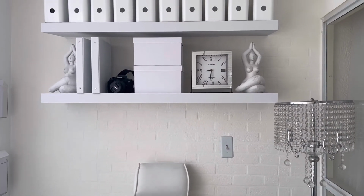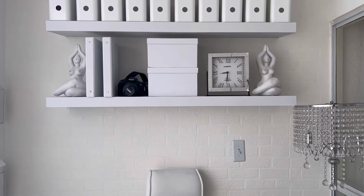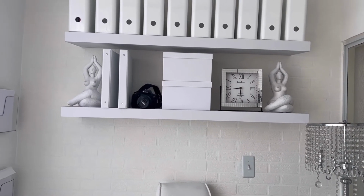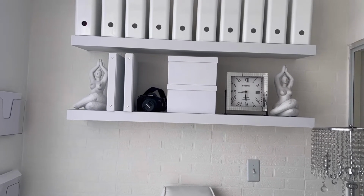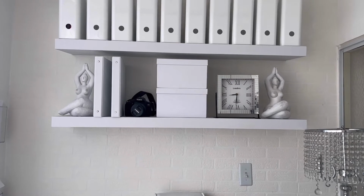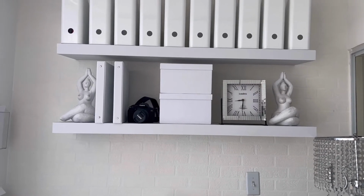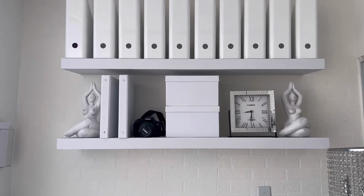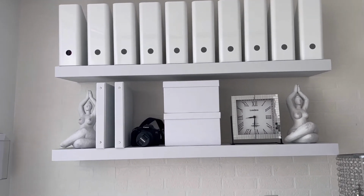These 2 ladies, you guys probably have seen them in other parts of my home. I think at one point they were in the bathroom. They were on my chest of drawers beside my bed. The clock you guys have also seen at one point. It was in my entryway. The clock was a complete DIY. And you guys would have seen me put this whole thing together.